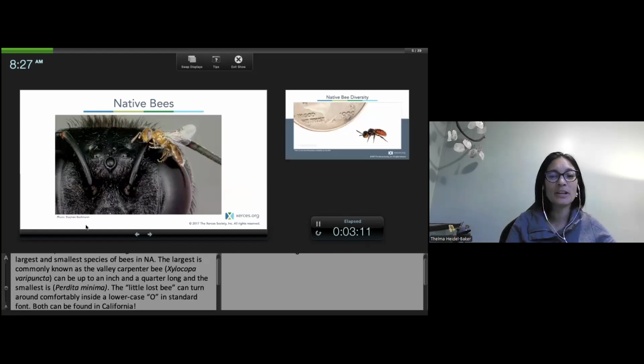So here's an example of one of the tiniest bees that you can find. It is super tiny. And then one of the largest bees. That tiny bee hardly even covers the eye of that big bee. And that tiny bee you can hardly see with your eye.